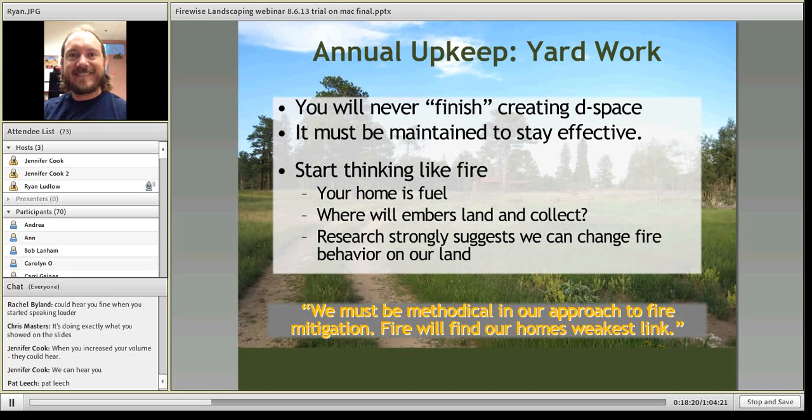Where does snow eddy around your house and collect? In all those same places that leaves and snow collect is going to be the same place these embers collect. And at those junctions, we really want to make sure that we have nice and clean surfaces so that there's nothing for those embers to ignite.